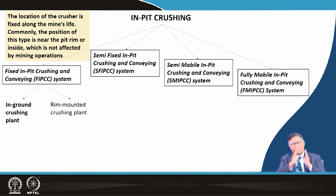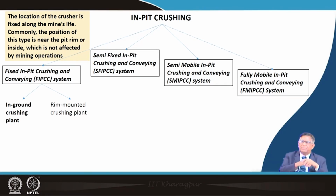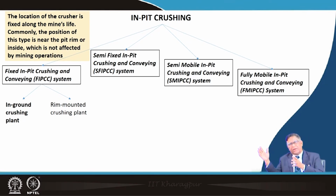So, this is where we do the total life cycle costing analysis to find out where this should be located, if we are thinking of a fixed location. Because if you have a strike length of 5 kilometer and you start the mining at a place, say at the end of it, then towards the end of your mine, the material will have to travel 3 to 4 kilometer to the crushing plant. So, that is going to be a costly affair.